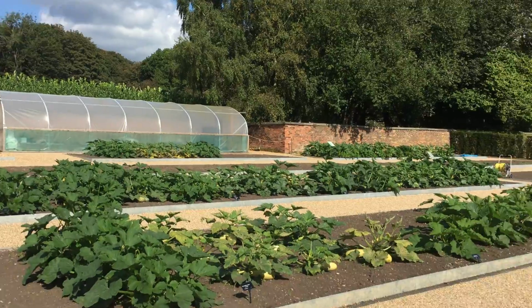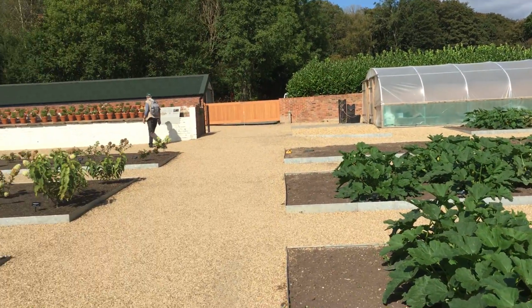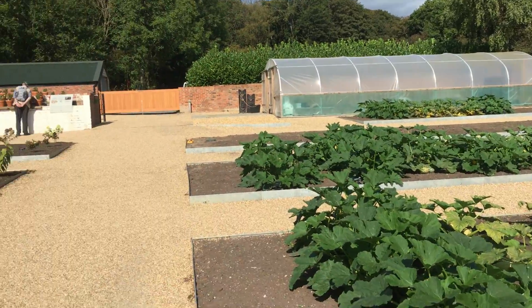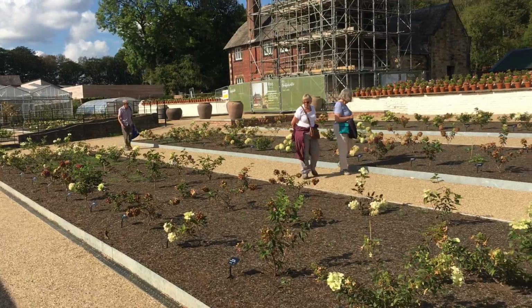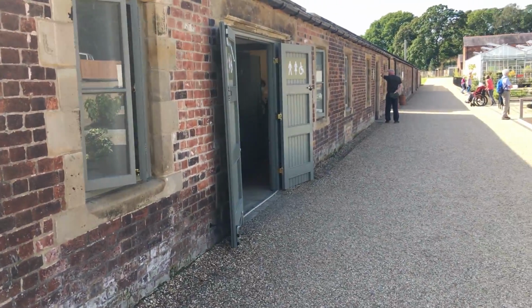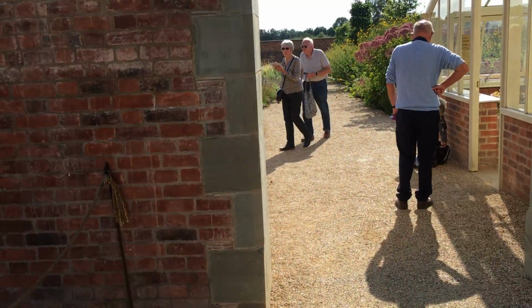Because of course the reason for the garden is that its remit is to do research on breeding new species, looking at climate change, looking at drought resistance, flood resistance, pest and disease resistance. You know, it's a science. It's not just a garden for aesthetic purposes. It's a research place, the Royal Horticultural Society.